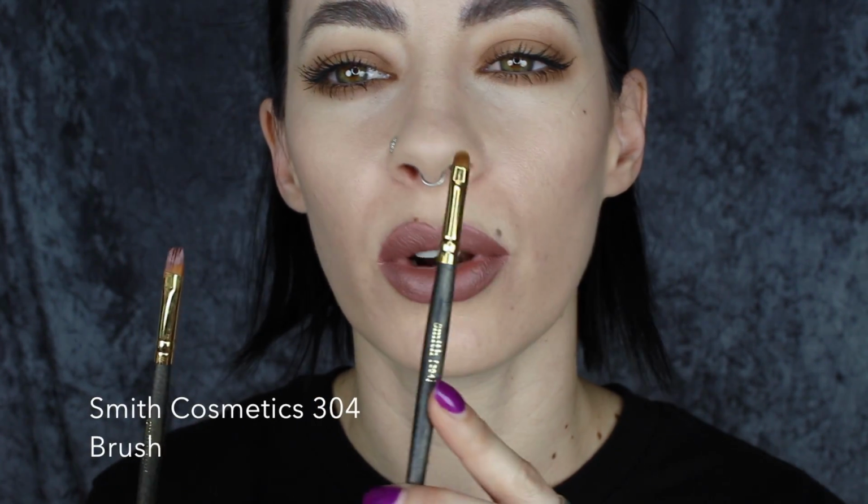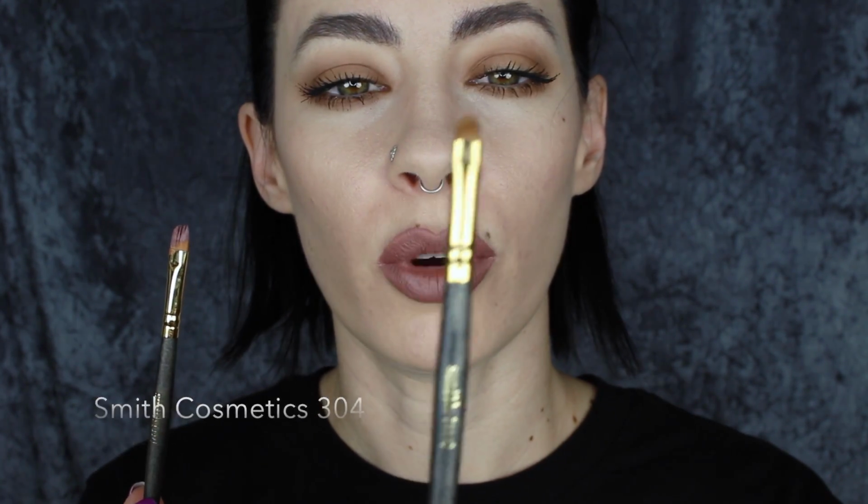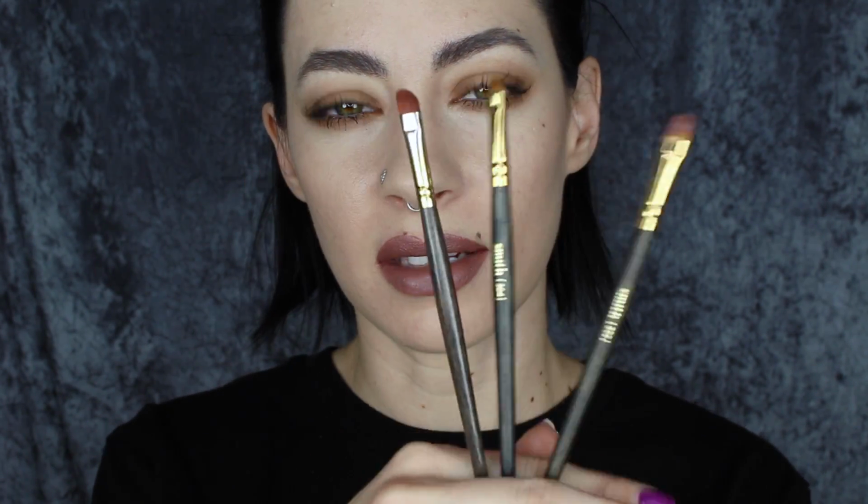Also this one, it's a little smaller, so if you want to do a little more of a detailed lip, the 304 brush. Some of these brushes I've had for quite a while now and I can tell that they're not starting to splay out like a natural fiber brush would. So if you're into lips or lip art, then these are definitely a must-have for your lip brush collection.